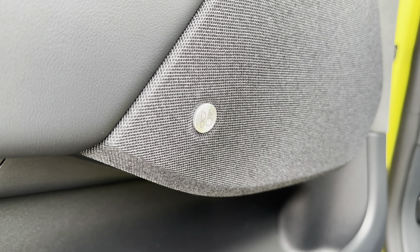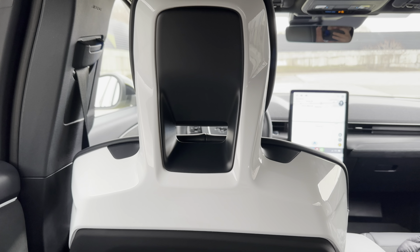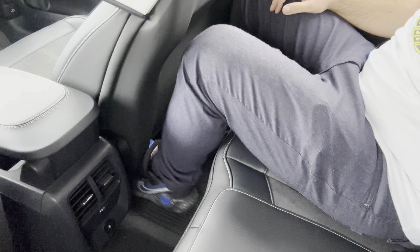The back seat is a bit more special in this car because the front seats have this white porcelain backing to it. It's pretty cool. It's not porcelain, it's plastic, of course, but it looks nice and shiny. There's no heated seats, but you do get vents and USB ports and pretty good roominess. So overall, this is also a pretty good family car.